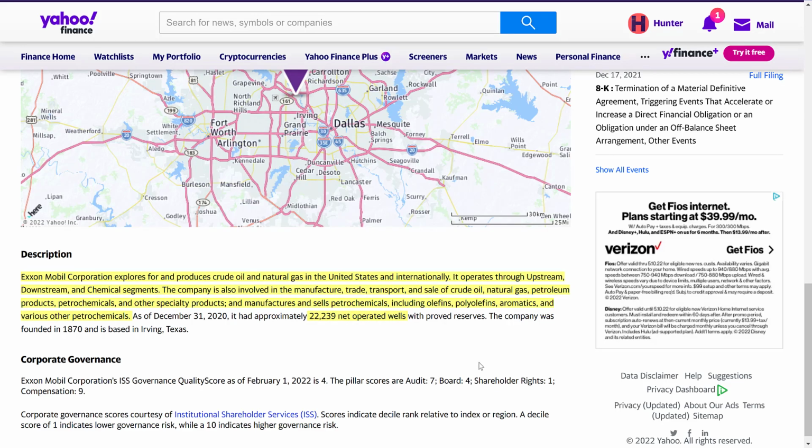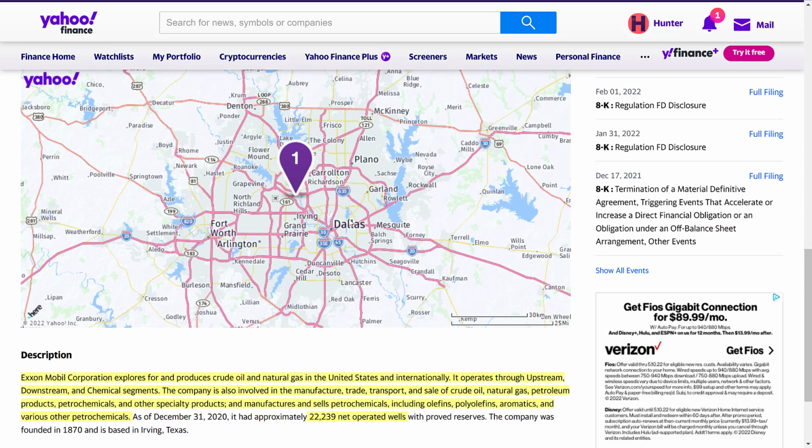So for those who don't know exactly what ExxonMobil does, they explore for and produce crude oil and natural gas all around the world. They operate through upstream, downstream, and chemical segments. They're also involved in the manufacture, trade, transport, and sale of crude and natural gas, a bunch of oils. So pretty much they're an oil and energy company, simply put, based in Irving, Texas.